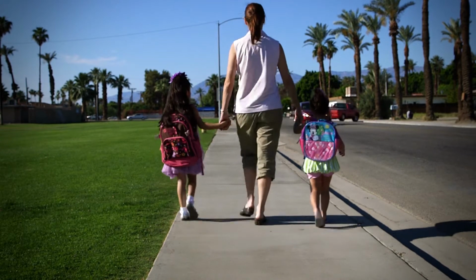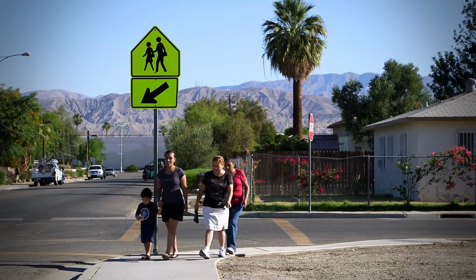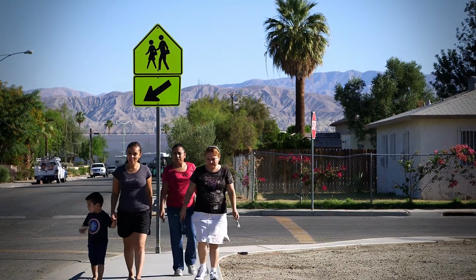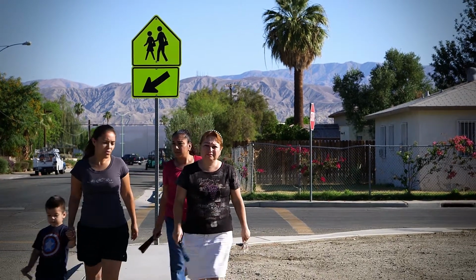On the other side of the country, in the desert community of Indio, the city was concerned about older neighborhoods lacking some basic amenities and feeling overlooked. They created the Better Neighborhoods program to have residents choose the CDBG improvements that would make the most difference in their neighborhood, then work with a team of city departments to make it happen.